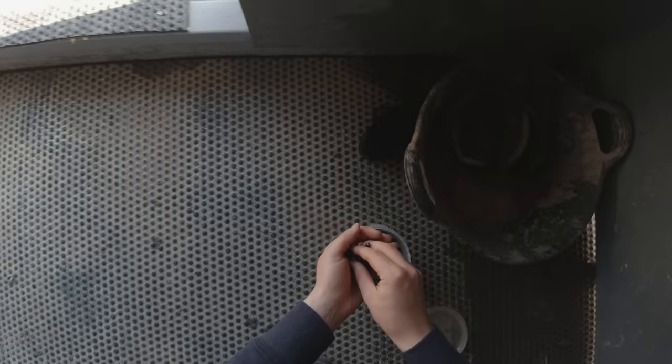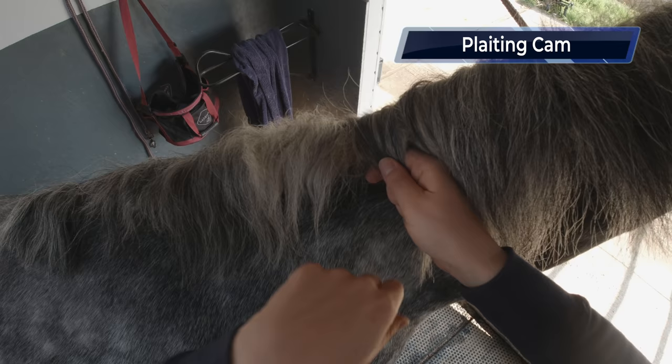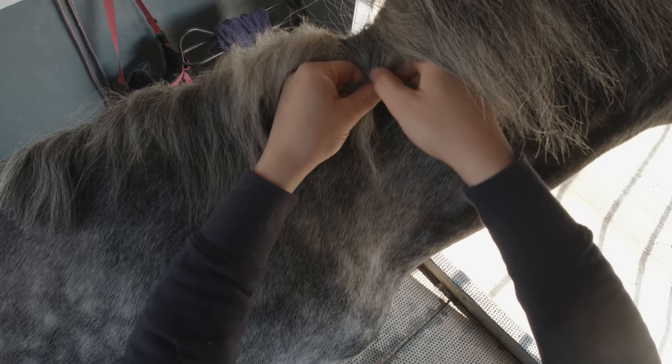All right, everybody, here are some point of view clips of what it's like to plait Joey's mane. Now, normally, I can't lie, I usually start at the top, but because Joey's mane is so scraggly and messy and I just need to sort it out at some stage, I decided to go for this big chunk here first because it was the messiest part and the part most out of place. So I thought, you know what, if I can pin that down, I can sort out the rest.